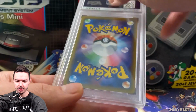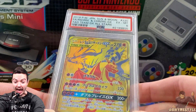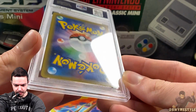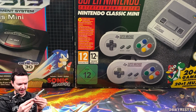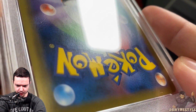Interesting. All right, got some Pokemon stuff now. We got, oh, this is gonna be a 10. This card was flawless. A 6? What did I miss on this? Let me get a little closer look. There's gotta be, oh, okay. How did I miss that? Oh my God. You can't see it, but there's, yeah, you see that?